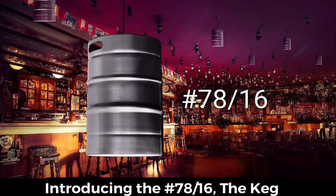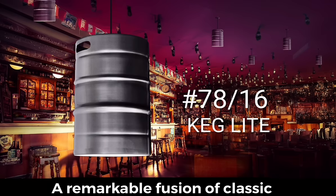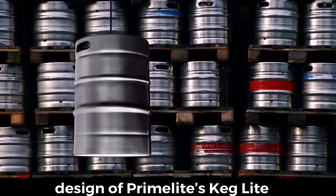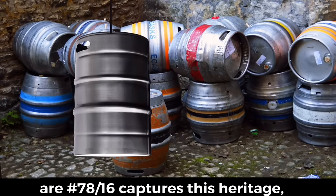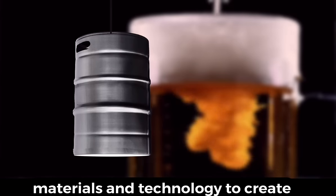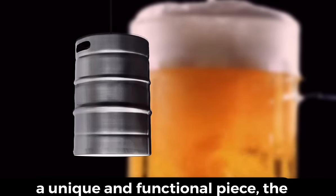Introducing the 7816, the Keg Lite from Light Manufacturing, a remarkable fusion of classic design and modern engineering. The design of Lite's Keg Lite pays homage to the silhouette of a traditional keg. Our 7816 captures this heritage, blending it with contemporary materials and technology to create a unique and functional piece.